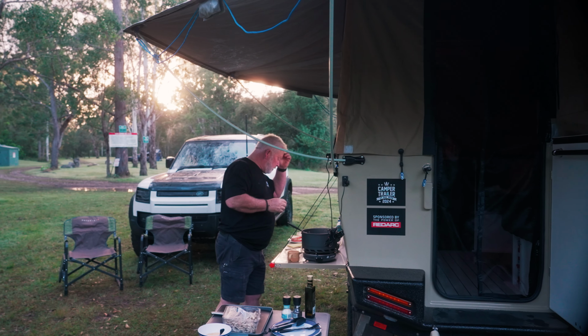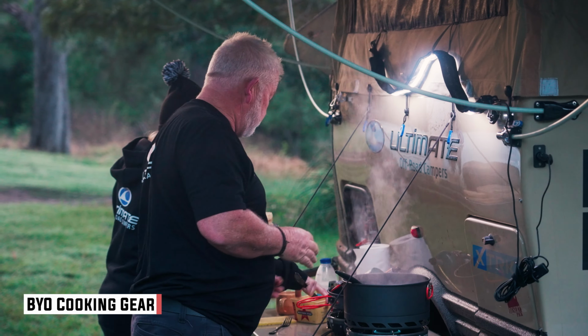It was a bit of a surprise to not see any built-in cooking system in this Ultimate, but the more I looked at it, the more it started to make sense. This camper came with an optional shelf that clipped on the outside, and on that you can just put a quick and easy gas cooker, or something fancy like we had in the Jetboil Genesis.